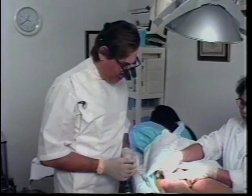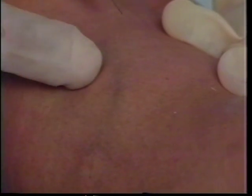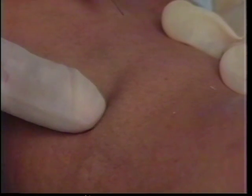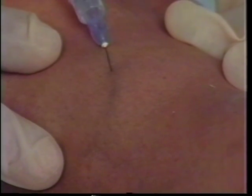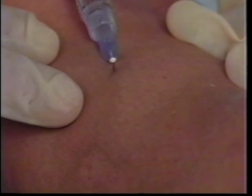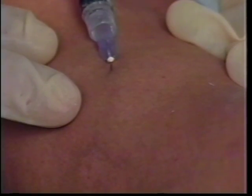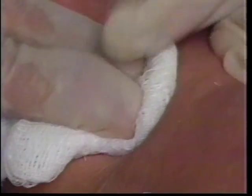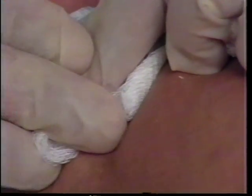Let's do another area right now on the other leg. Now we're in the patient's other leg, and as you can see, she has a large varicose vein right here. And we're going to inject that also, and there's some large communicators right next to it. So we're in the vessel, we inject a small amount of solution, and as you see, there's a blanching almost immediately. This will be an excellent result.